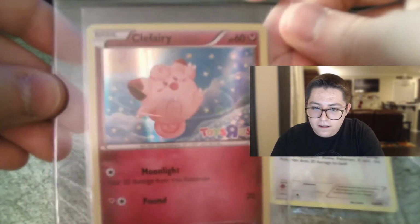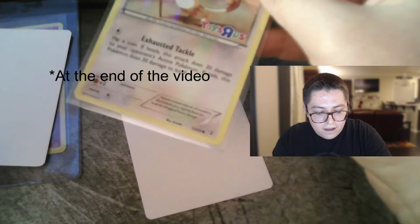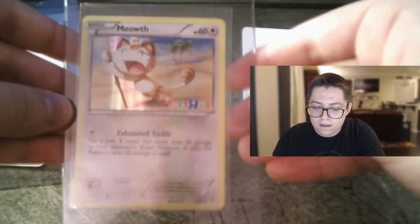That are worth a bit more. Clefairy. If I do manage to find values for these graded, I will put them up on the video as the cards go by. Let's see next. And we will get rid of all of this, and I will put these to the side.